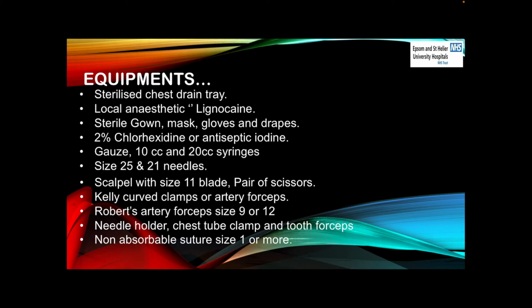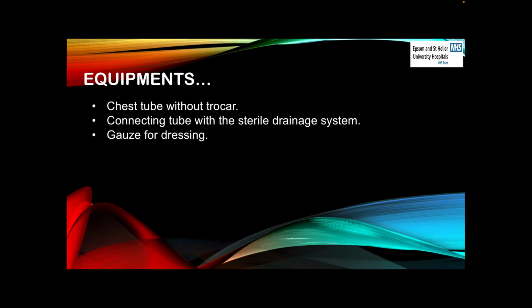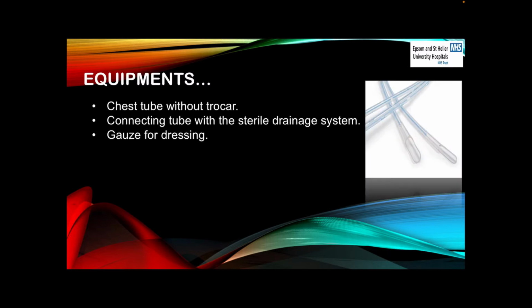Sometimes they go with size 15. Pair of scissors, Kelly curved clamps or artery forceps, Robert artery forceps, needle holder, chest tube clamp, and tooth forceps, non-absorbable suture, size 1 or more. So here is the tray for chest drain insertion. Also in the equipment we will need the chest tube without trocar, connecting tube with a sterile drainage system, and gauze for dressing.